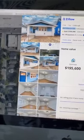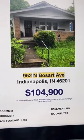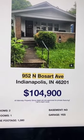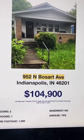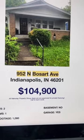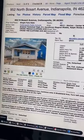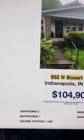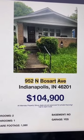But it just goes to show, like you can see here, this was the price that my wholesaler sent it out for, 104. And they flipped it, they renovated it, they had to pay the contractors. The profit was at least $60K. So that was the profit that they received from this property. It's really the same exact home. It's just updated. It just looks different.